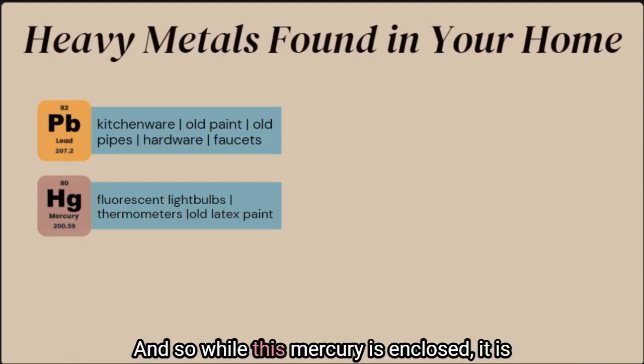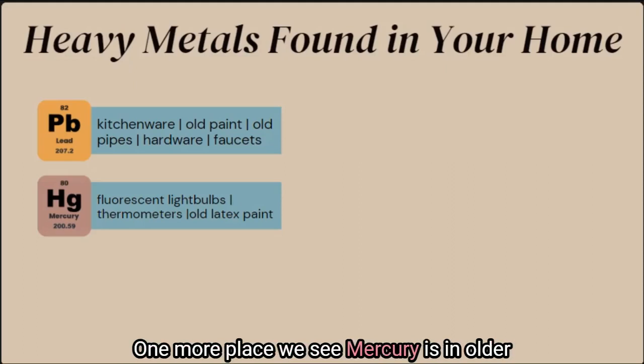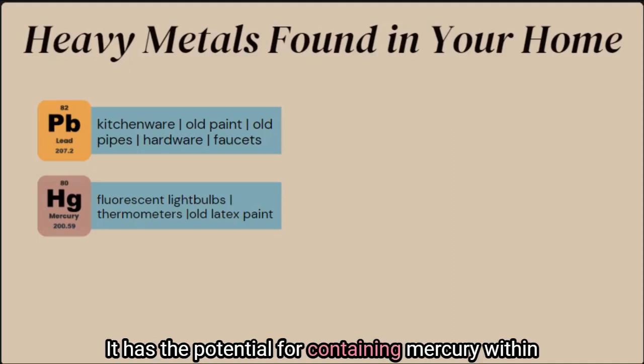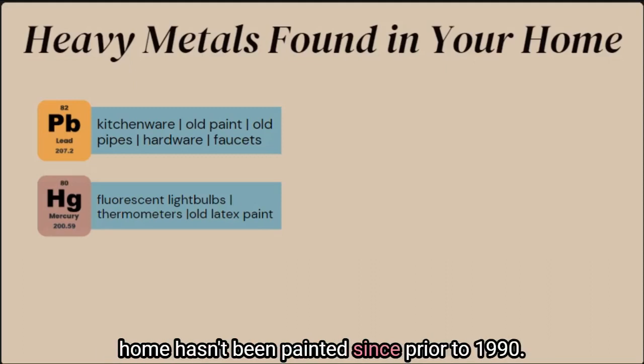And so while this mercury is enclosed, it is important to be aware that if they break, it can be an unsafe exposure within your home. One more place we see mercury is in older latex paint. So this would be like pre-1990. It has the potential for containing mercury within the paint, which could be a potential hazard if your home hasn't been painted since prior to 1990.